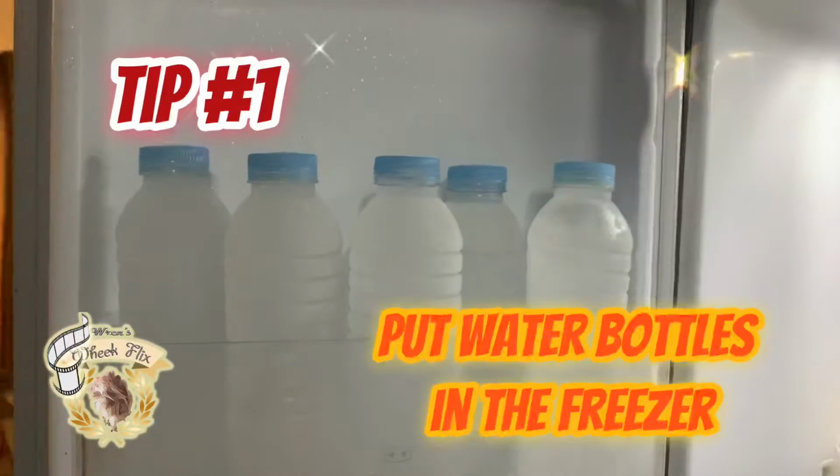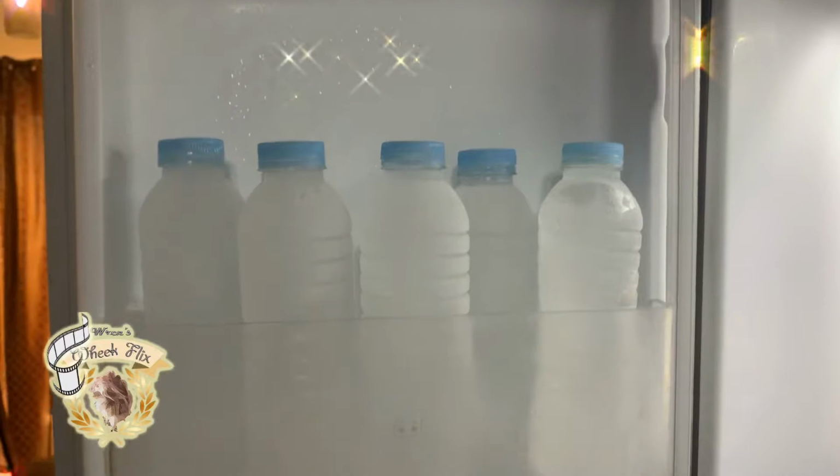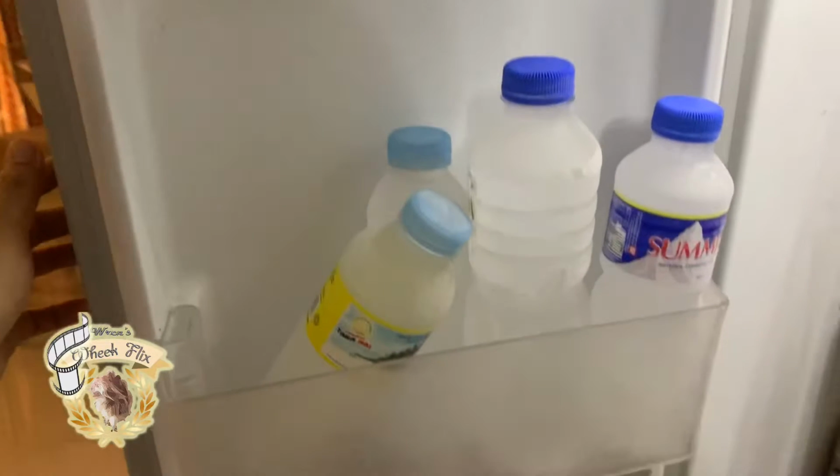Tip number 1. Put water bottles in the freezer. Guinea pigs don't have sweat glands, so it is imperative for you to put something to lower their temperature.